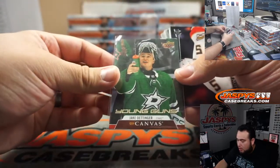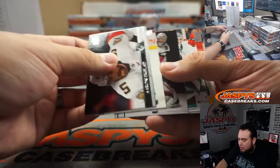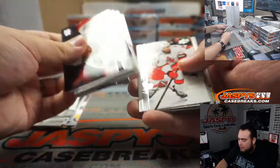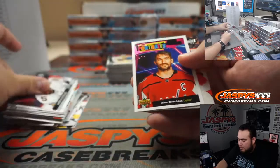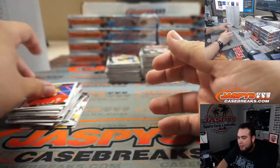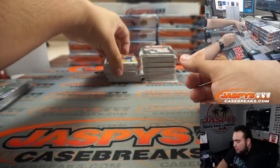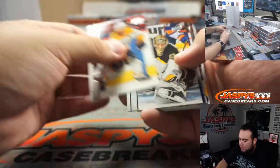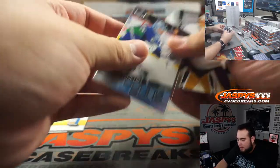Jake Oettinger for the Dallas Stars. Going to John D. I need like an exclusive or like a high gloss. That'd be awesome. Michael DiPietro for the Canucks.